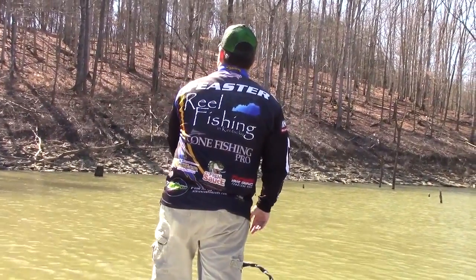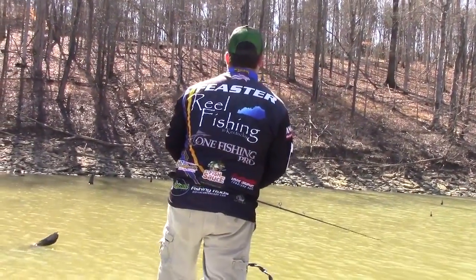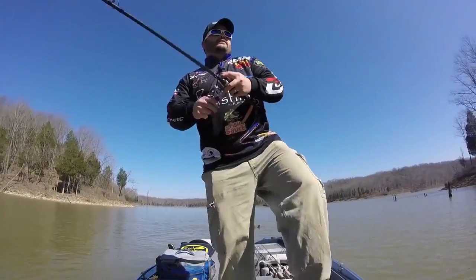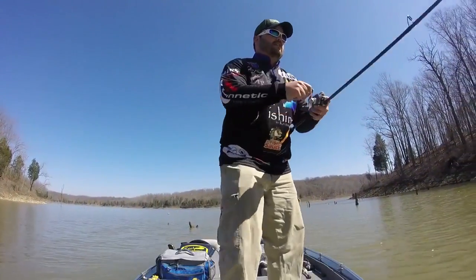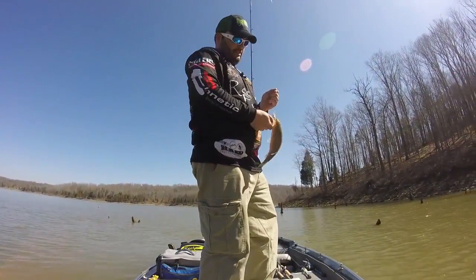I've had one good bite in here so far. I need to slow this trolling motor down. And I've got him in the live well. Oh. There's another one. Just a tiny guy. It's all right though, we'll take him. What's two today?